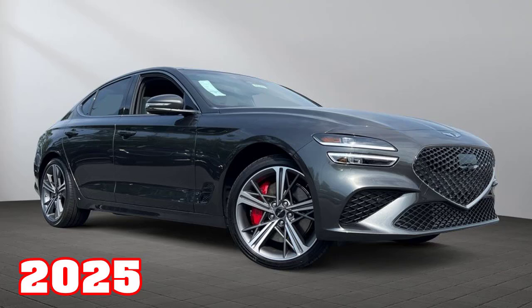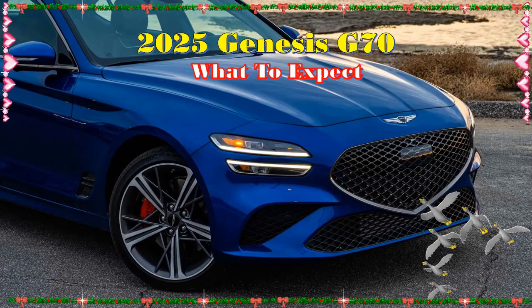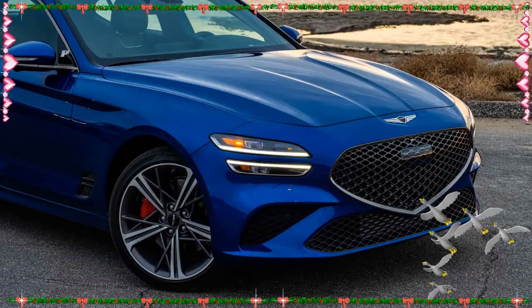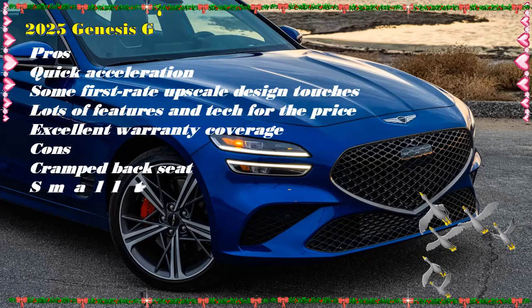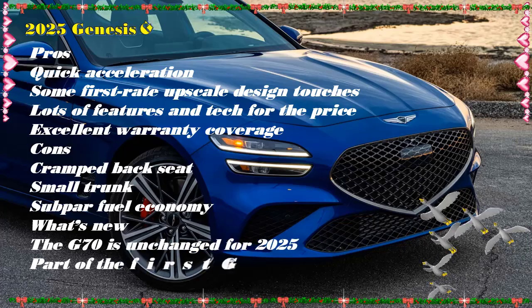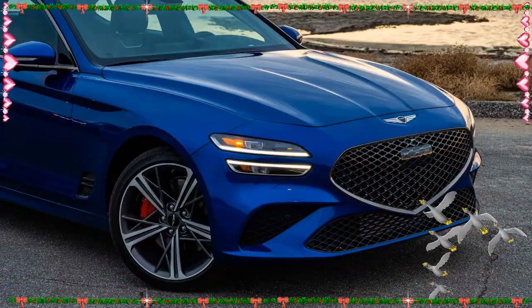2025 Genesis G70. Price range, $42,000 to $52,550. Pros: Quick acceleration. Some first-rate upscale design touches. Lots of features and tech for the price.